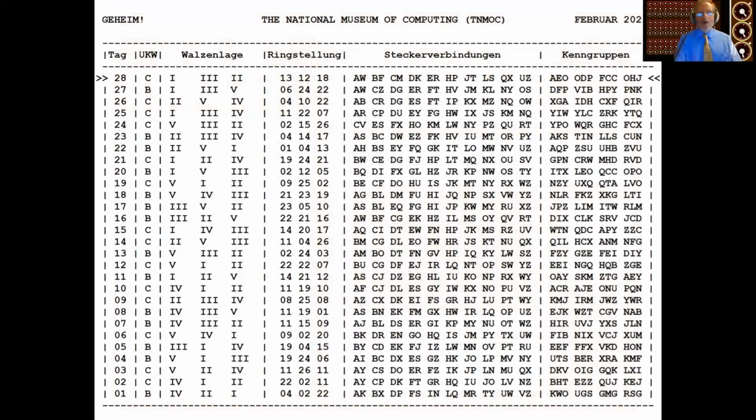Now, the definition of the settings for the day is determined by a coding sheet. And here's an example of a coding sheet which I've created for February 2021. Today's date is the 28th, so we're looking at the topmost line of this coding sheet. And it shows that the Umkehrwalze, or reflector, is the C reflector. The rotors being used in this case is number 1 in the left, number 3 in the middle, and number 2 on the right. The rings on those 3 rotors are 13, 12, and 18. The plug board is connected with A plugged into W, B plugged into F, C plugged into M, and so on.